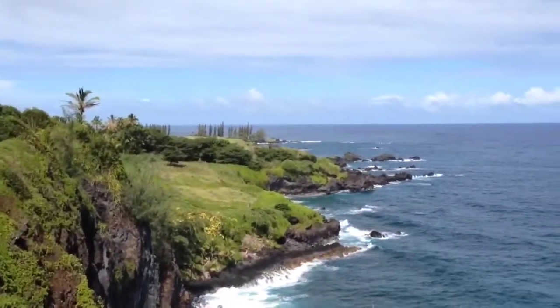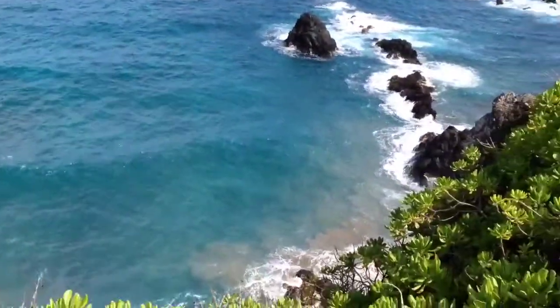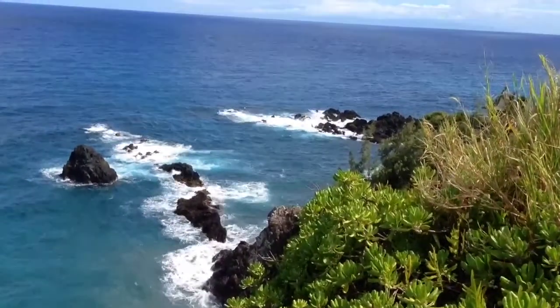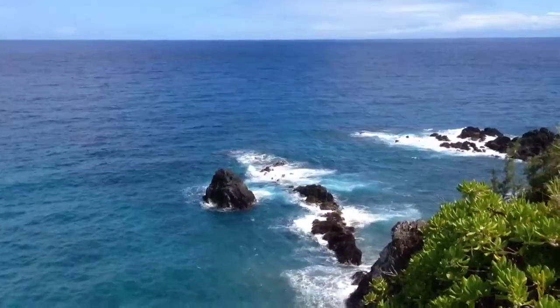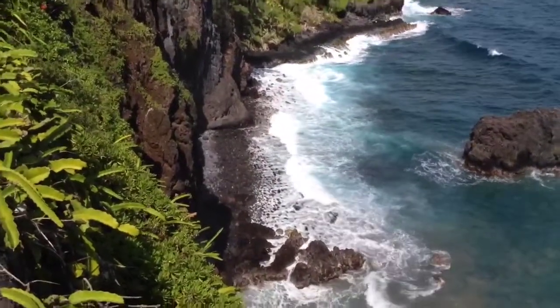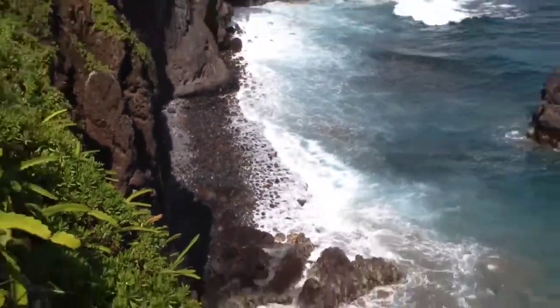Beautiful view. We've left Hana a few minutes ago, and this is a spectacular view looking down. And traffic is coming. And it's a really pretty view here. Better view there. Heck of a view. Just beautiful. Behind me, this is the road we're on. This is where we're at.